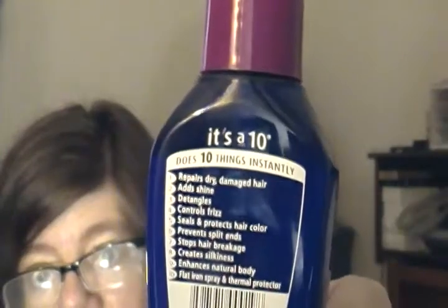Or if I'm not blow drying, I'll still put it in and let it air dry, and it still makes my hair soft. And it's a flat iron and heat protectant and all that, so that's all good in this. So if you don't feel like taking out 2, 3, 4 different things, take out this and it's got everything you need. Everything is on the back in case you guys want to read it.